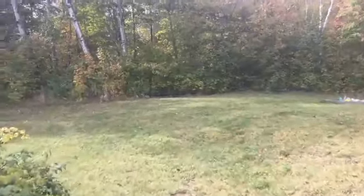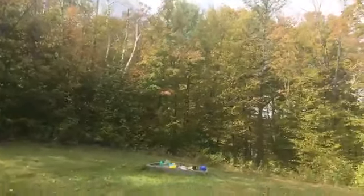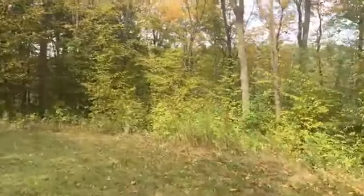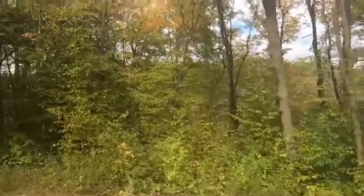Really the only thing that's holding down the amount of transactions happening, as I'm in the backyard, you can see tall trees. Leaves are starting to change. We've got little kids. There's a sandbox back here. So if you want privacy, 6.22 acres here.